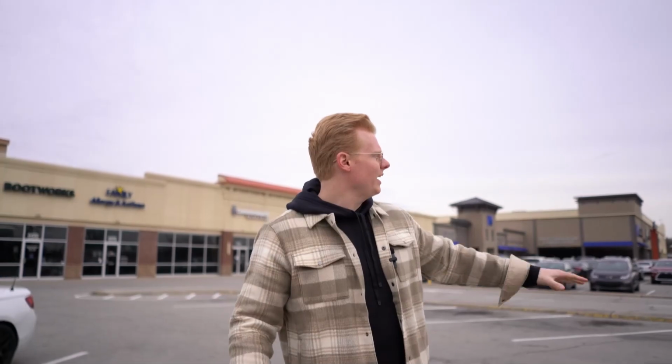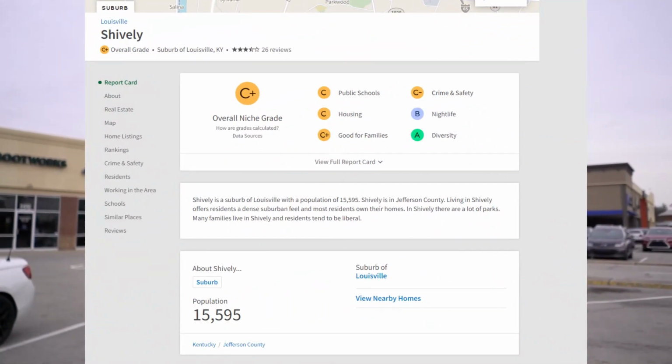So some other tips and stats of Shively. It's a very large suburb in Louisville. It's right here where you still feel like you're in Louisville, but it is, again, a suburb. It's got a large population, but the difference between it and the reason why I'm showing you the investor special, for rentals and for non-homeowners, is the population of renters versus owners. So Shively is barely more owners than it is renters, about 55% to 45% renters.